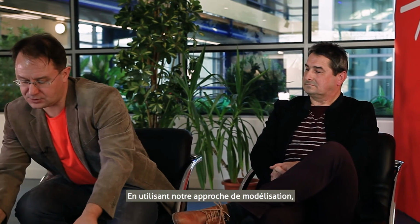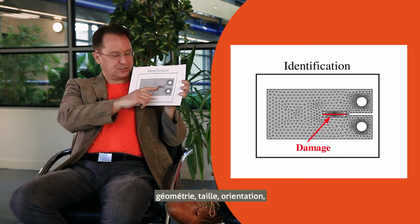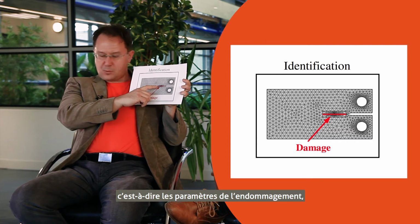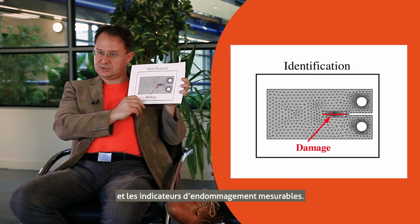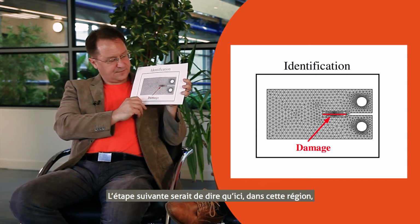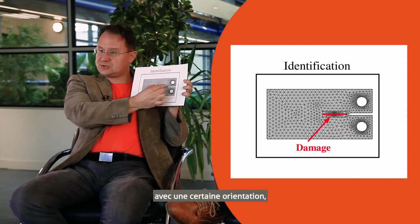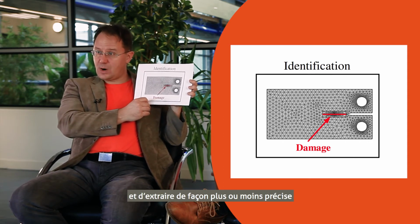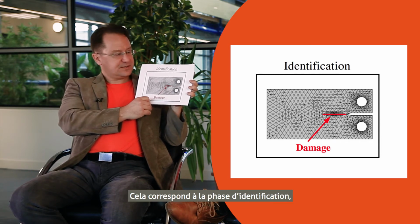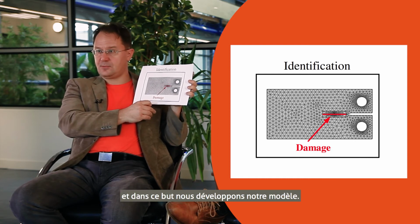So using our modeling approach that allows to construct a link between the damage characteristics, damage geometry, size, orientation, we are going to construct a link between damage parameters and measurable damage indicators. So one step forward would be to say that here in this region there is a crack of some certain size, of some certain orientation, and to extract in a more or less precise way the parameters of this crack. This is identification stage, and this is relatively new, and for that purpose we develop our modeling approaches.